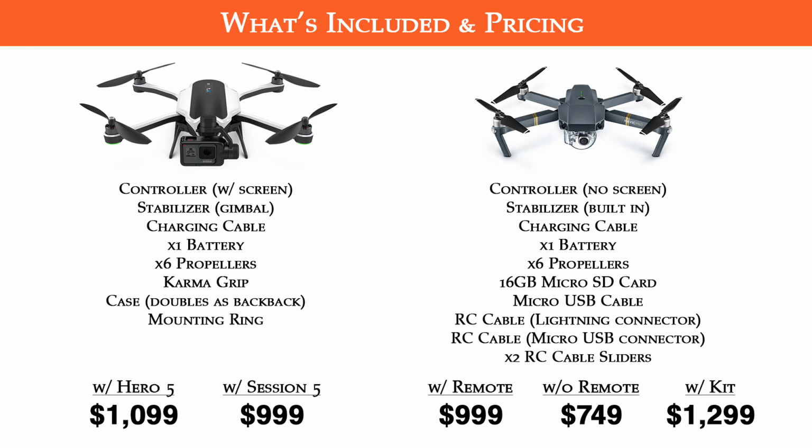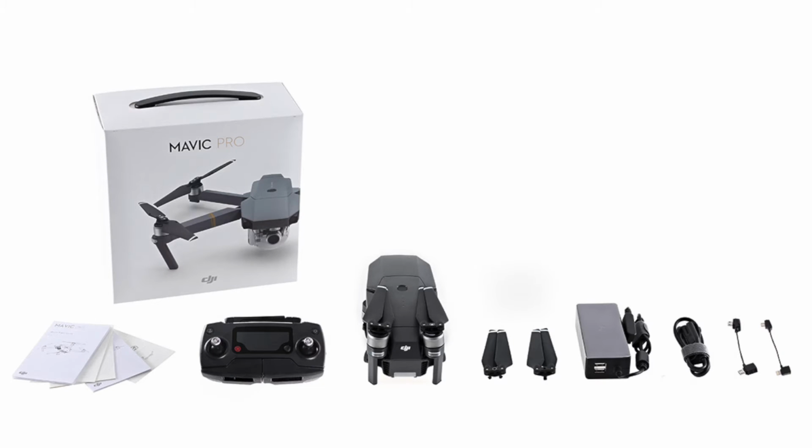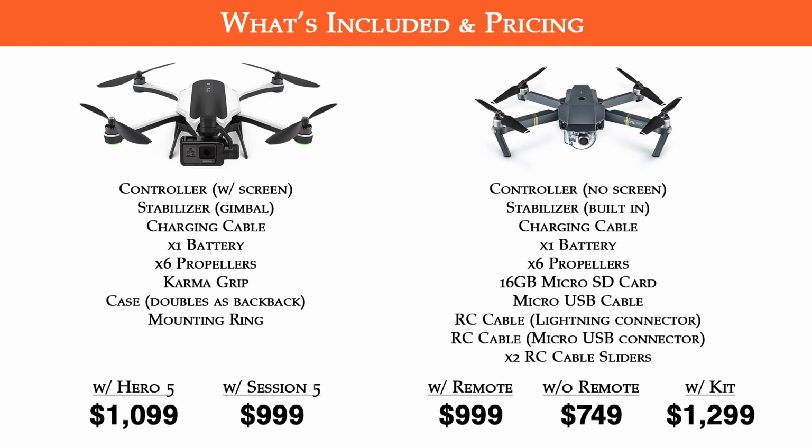Now, if you look at the Mavic package, it comes with a controller, but no screen. The stabilizer is now built on, so you can't take it off. The charging cable, a battery, 6 propellers, a 16 gigabyte micro SD card, a micro USB cable, 2 RC cables, one of them lightning and one of them micro USB, and 2 RC cable sliders. I don't know what the RC cable slider is, but it is nice that they give you some options for connecting to the computer, I'm guessing, on those different cables. It's also nice they throw in the micro SD card.